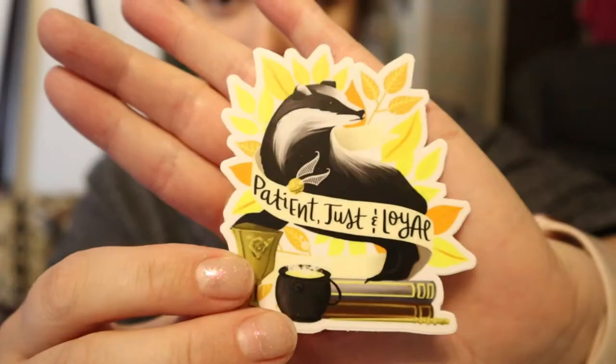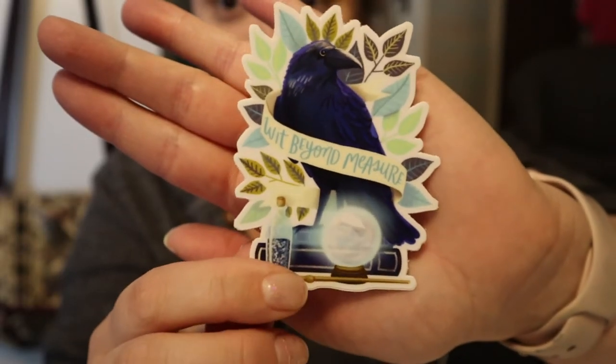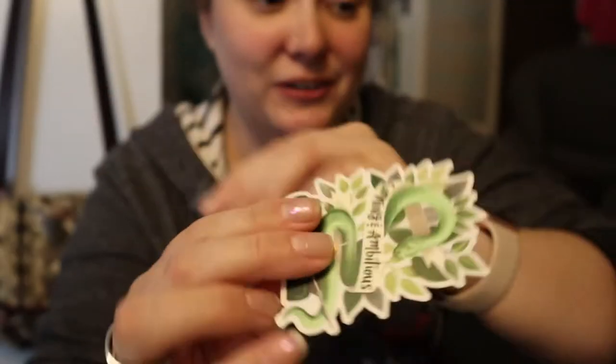Anyways, I wanted to get a Ravenclaw sticker for my laptop, and it was only a little bit more to get all four house stickers, so I figured they'd be fun gifts to give out. So there's Hufflepuff, Gryffindor, Ravenclaw, which is where it's at, and Slytherin. Also, the quality of these feels really good, so I'm very excited to put the Ravenclaw one on my laptop.